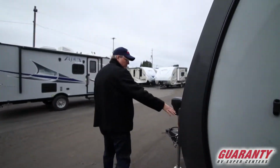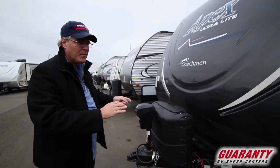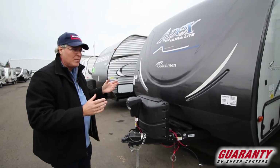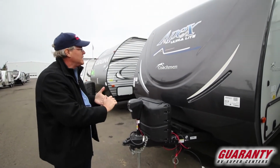They're going to have room for 2 batteries up front here that'll be in a nice case for each of them. This will come with 2 batteries, deep cycle marine batteries from Interstate, and they will have a nice national warranty. It's easy to go ahead and get things fixed if you need to.